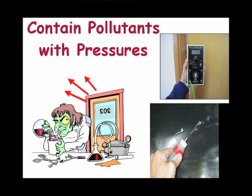We want to control pollutants with these pressures. So if you've got a science class with some kids that don't necessarily follow directions, we want to make sure if something goes awry, that pollutant doesn't get loose in the building and cause some people some grief.